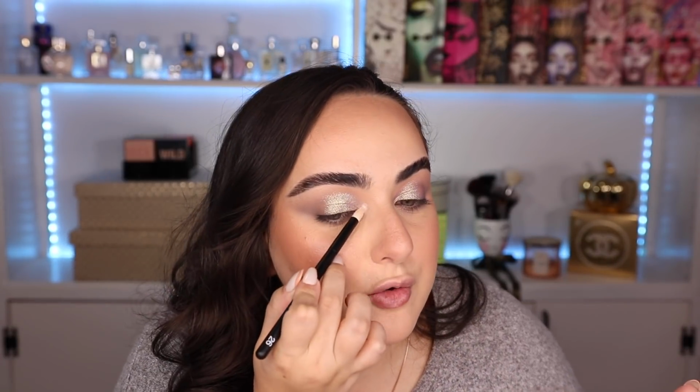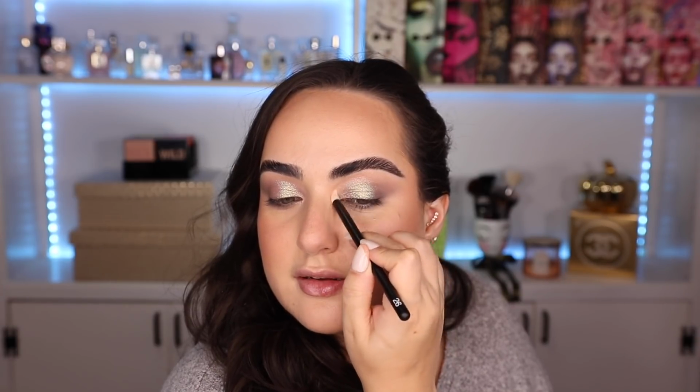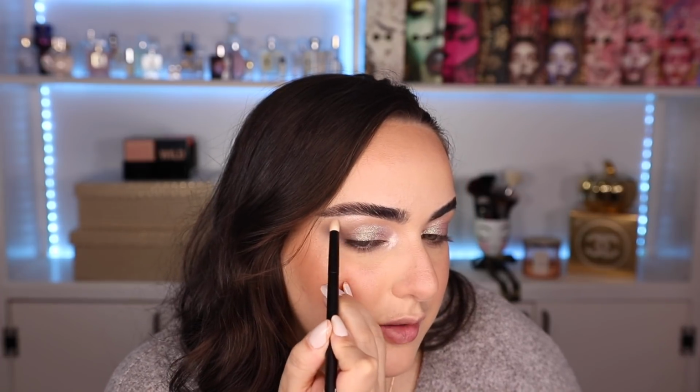I'm going back to my little palette in this color right here because this is going to be our inner corner shade. Blending it in a little bit. So patting it right there and blending it in. And I'm also going to add a little bit right underneath my brow. Let me put on some mascara and I'll be right back because I have a lot of lipsticks to try.